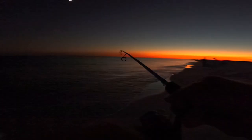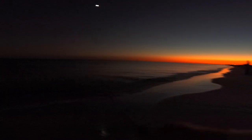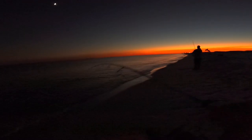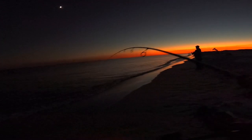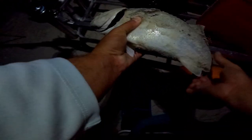That's a good one. He's pulling drag. He's got to be just right here at shore. Oh, man, he's just angry. He does not want to come to shore. Yeah, there he is. He's getting tired. Come on, buddy. Come on, come up in that wave. There he is. Let me get a measurement on this dude.